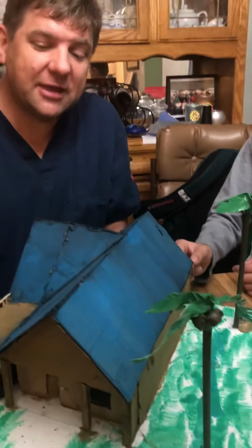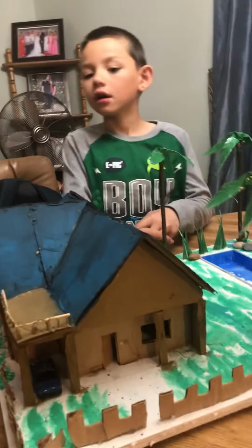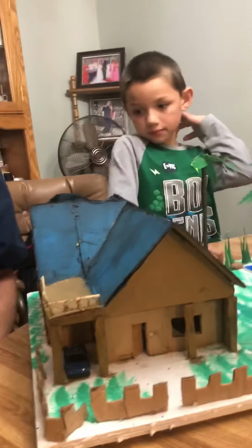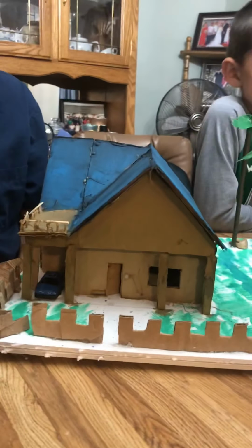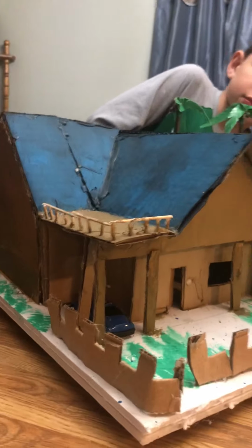And where is this house at? This house is from Philippines. This is a copy of our house in the Philippines. This is our house right now. This is our life, with some coconuts.